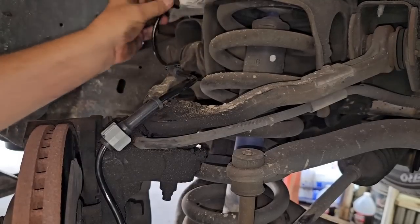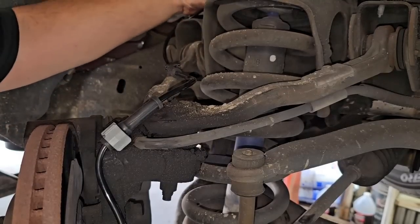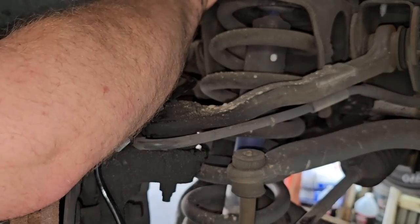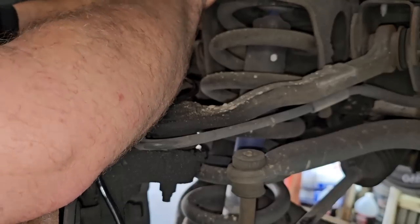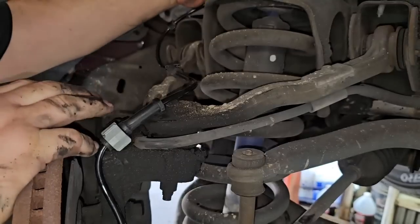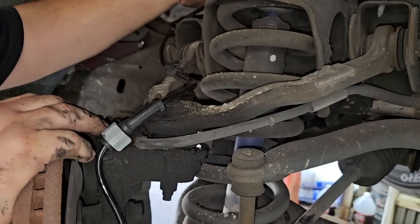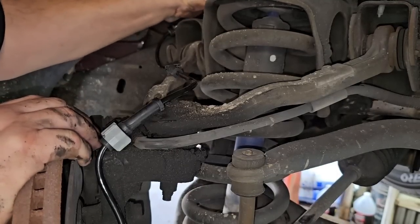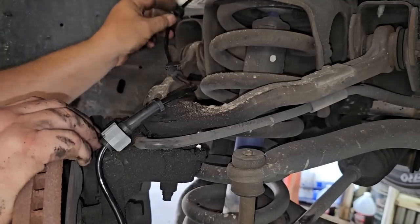And then the other end, basically, like I always say, reverse procedure to install. This is kind of difficult for me to show you, so I'm just going to kind of do it and then show you at the end what it looks like. Sometimes finding a spot where it has to go back is a little tricky.